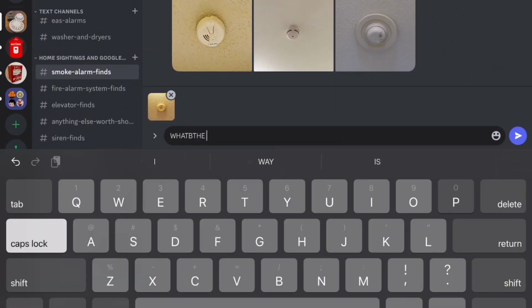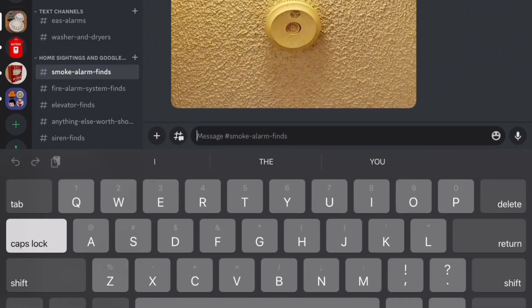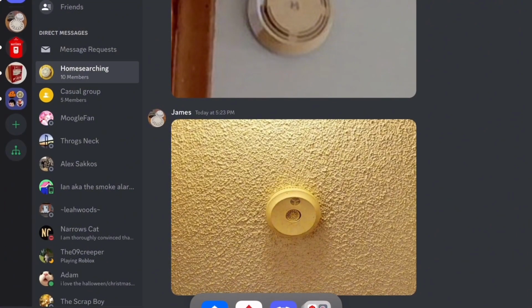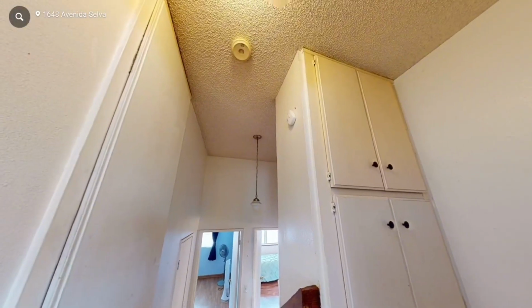What did I find? James. Wait a minute. I can't find anything. Yeah, I actually do see that it looks a bit different from the others. I think that's because the other ones have a little fabric piece. Oh, it's definitely one of those Quickset models. I don't understand.